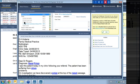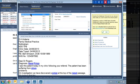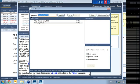Now the change with 75,000 is any read codes that come up in blue basically mean that they're your preferred terms from the clinical system. And all the way down that list it will just point out the blue codes for you. So if it's found nasal polyp at the top there and it's got one underneath in blue, I'd more than likely go to the blue one because that's the one that's your preferred term from the clinical system.